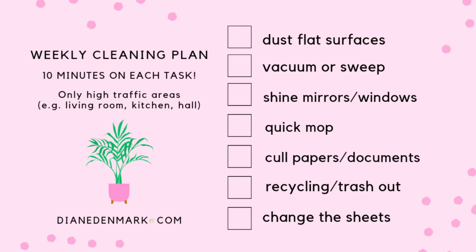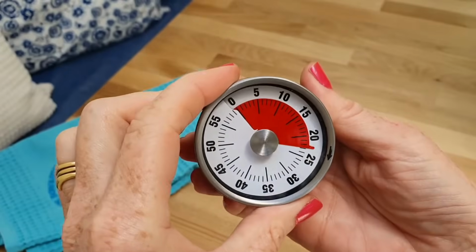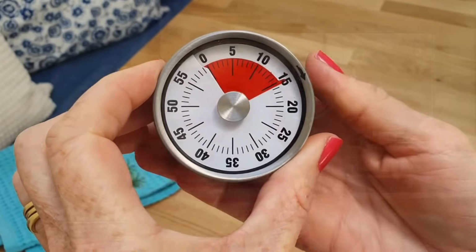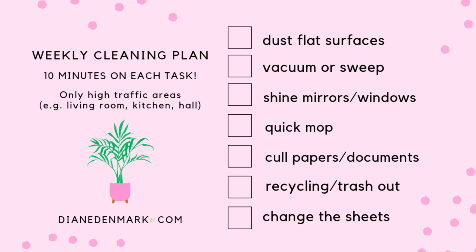Remember, what you do every week is you start with the basics. You're going to do your basic weekly upkeep clean, not the whole house, just the high traffic areas. 10 minutes on each task. You know the routine by now. Set that timer for even 5 minutes. Even 5 minutes is going to make a big difference. You do 5 minutes on each of the tasks or 10 minutes on each of the tasks.